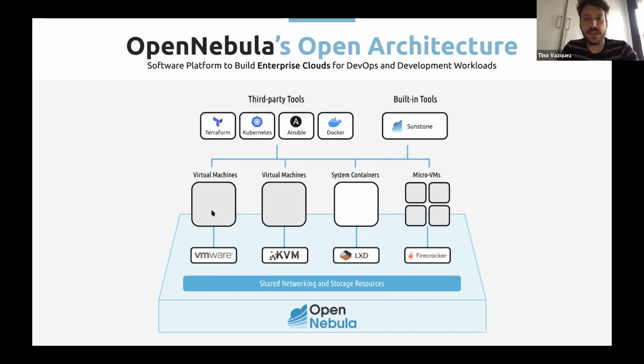Okay, so you can run virtual machines on top of VMware and also on top of KVM, but you can also run system containers or even micro VMs, and not only just micro VMs, but you can also run a one-to-one mapping between a Docker container and a micro VM on top of Firecracker. All this work is done by OpenNebula behind the scenes.